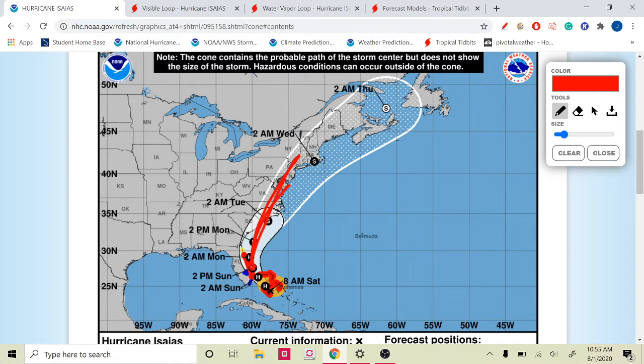But the more east this is in the cone, the more impacts there will be for the northeast, basically for North Carolina and northward. It says forecast to be a hurricane up until Monday morning, and then Monday afternoon weaken to a tropical storm.